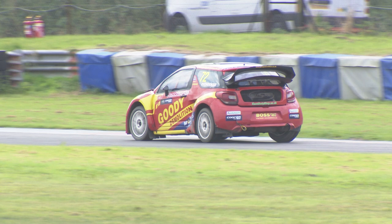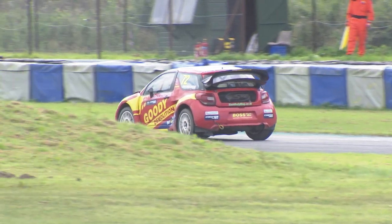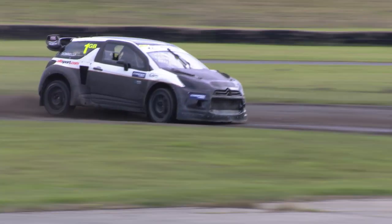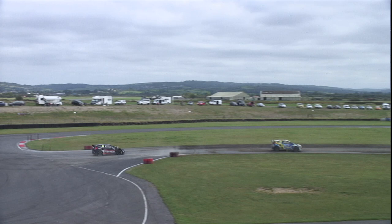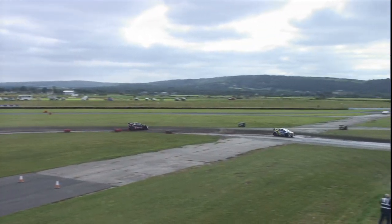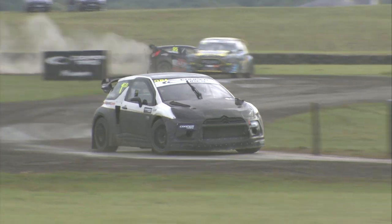And I think it could be a broken bit of suspension there for Upperton, because his car looks like it's crabbing from what I can see from my commentary position. And that is not good at all for the Citroën DS3 driver. Let's hope for his sake that it's not going to be a day ender for Upperton then. Meanwhile, Derek Tohill now sits in second place.